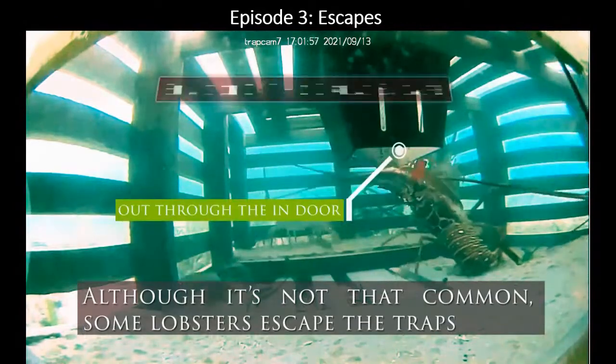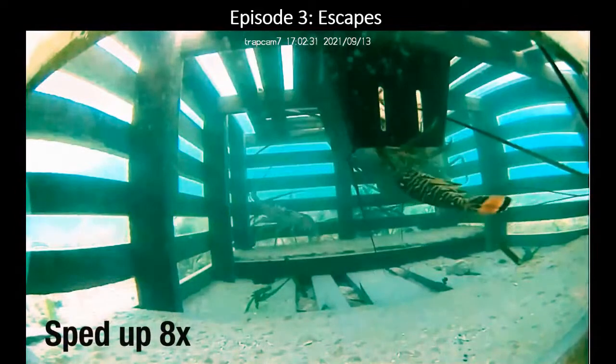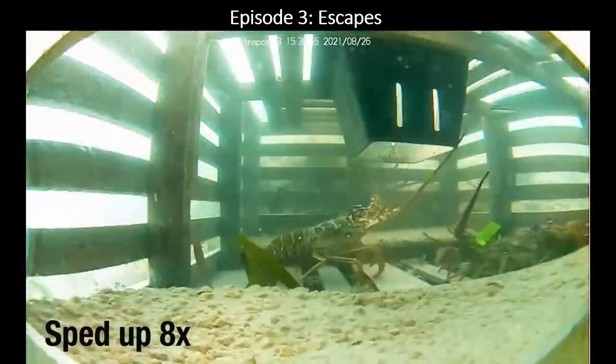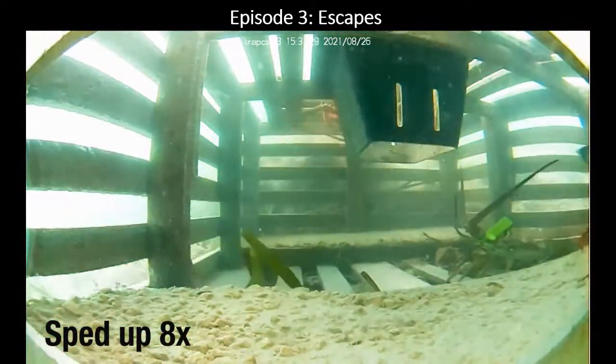And this lobster is about to prove me wrong. That red tag is a 6 week starved lobster. Well, he got out, so much for our theory. But it turns out when you do the math, it is very rare for the 6 week starved animals to get out. No tag, that was a freshly caught lobster getting out.